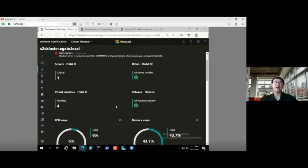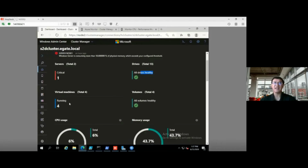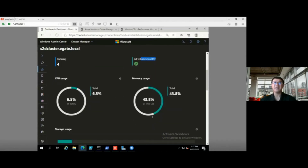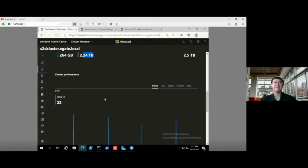Back to the dashboard, we can have an overview of the number of servers in the node, the number of drives that we have and their status as well, the number of virtual machines, and the number of volumes that this cluster already has. We will have the CPU usage, the memory usage, and the storage usage. For example, we already used 264 GB, and we still have 2.2 TB left.